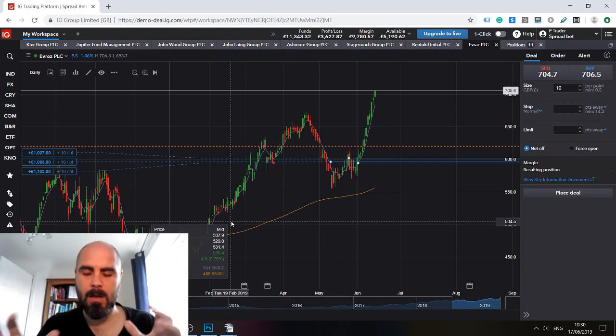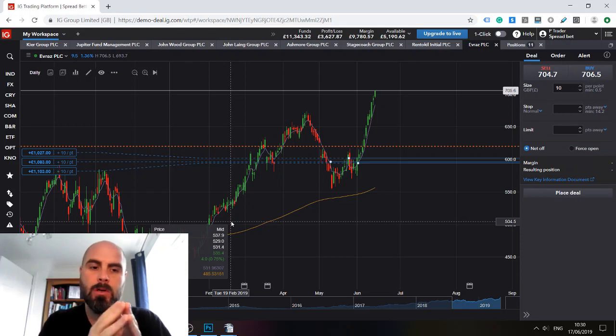Step 3, when you have a winning position, try and resist all temptation to close that position too early. That's the single biggest piece of good advice I can give.